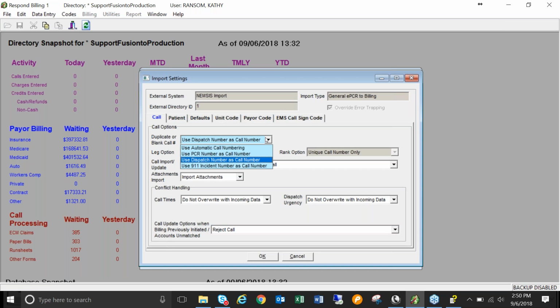So one thing to remember is when you select the 911 incident number from the NEMSIS response, it will look for call matching, and if it doesn't see the NEMSIS value, then it can't be used as a call number because it is an optional field. Then the system will auto number the call. So you do have the PCR number as the call, the dispatch number as the call, and now the new enhancement of using 911 incident number as the call number.